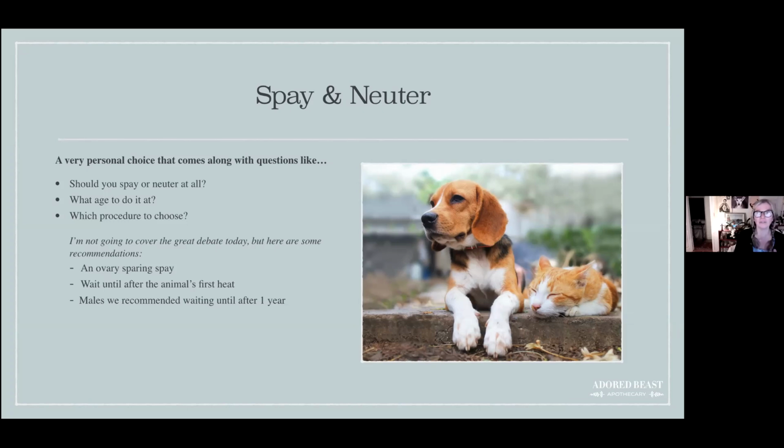I just often feel like we assume it's so inert, like it doesn't come along with complications, and it does. But there are complications that we can try and derail or support. So it's a really personal choice, and it comes along with questions: whether you should spay or neuter at all, what age to do it at, which procedures should I choose.